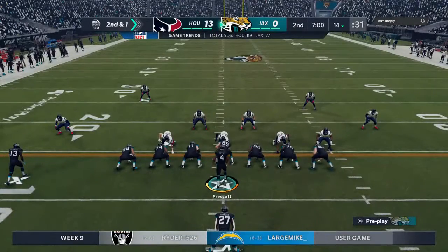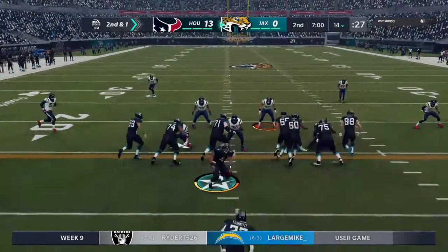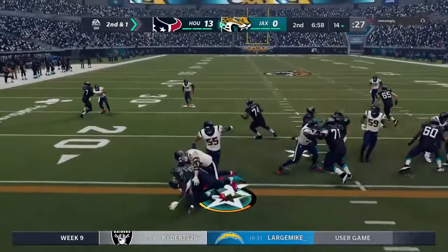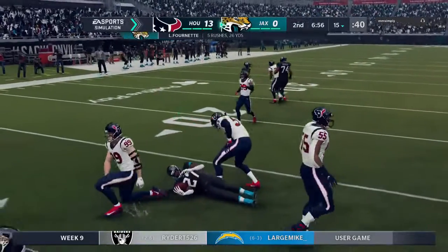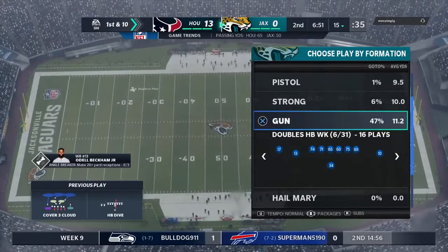The last run got 9. That leaves him with 2nd and a yard. A handoff to Fournette. And he'll be brought down, it looks like, right at the 15. A gain of just a yard, but it's a first down.